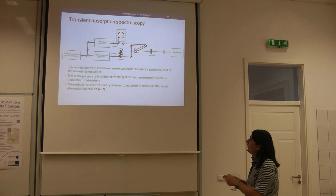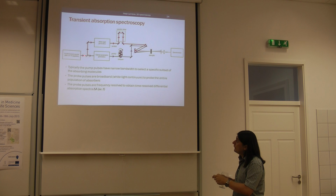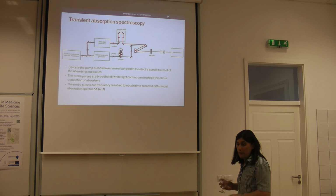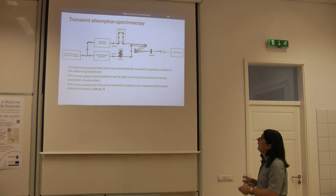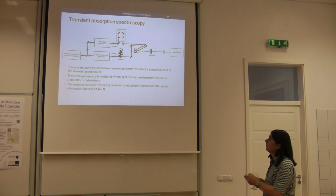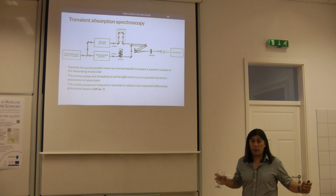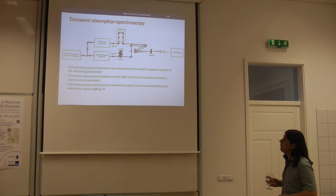Then there is another branch of our spectrometer. Here this is a beam splitter, and we usually take a much smaller energy part of the original fundamental laser, and from this we generate the broadband probe pulses. What it says here, white light generation, this is usually a crystal, commonly sapphire, that will generate white light or very broad pulses in frequency. And then we match these two pulses on the sample.